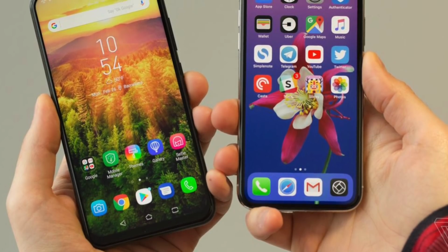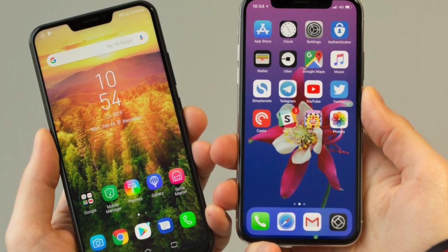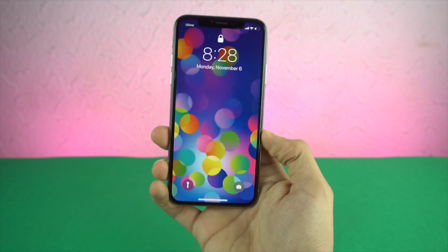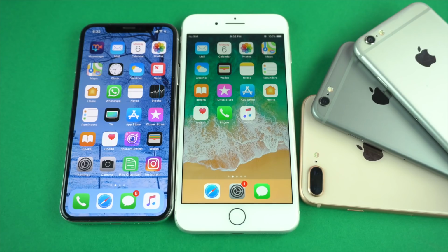According to Carl Pei, the notch makes sense. It's the future. It's a trend that everybody's following, and that's what OnePlus is also doing. We still have the chin though, so it's not having a seamless design like the iPhone X. In fact, he explains why iPhone X is the only phone to have no bottom bezel.